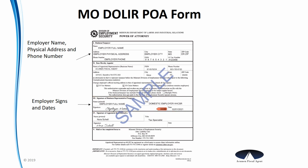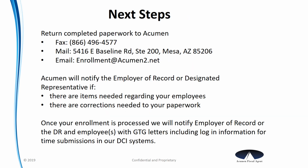So now we've reviewed and completed all 4 forms. So what's next? Well, you can return your completed paperwork to us by either fax, mail, or email. There's nothing more that's needed at this time. Once we've received your paperwork, if additional items are needed, we will contact you directly.